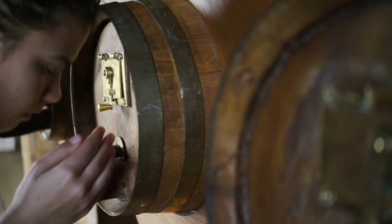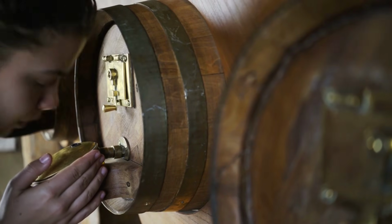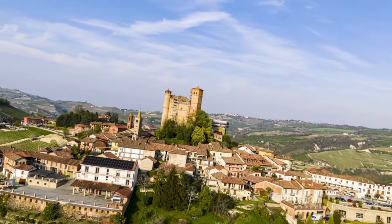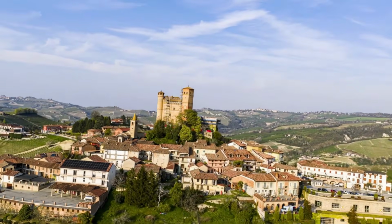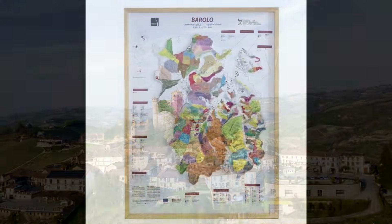So begin with the producer. Then consider whether the wine is ready for the moment when you plan to drink it. After that, consider the general style of the village. Only then should you worry about the famous name of the vineyard.